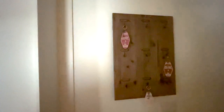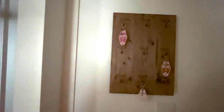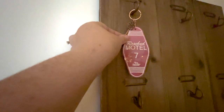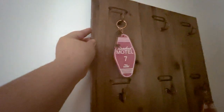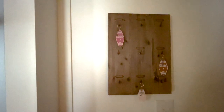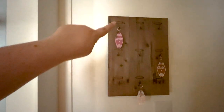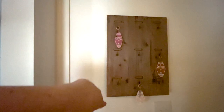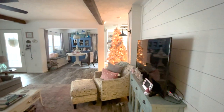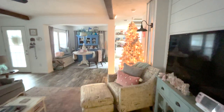This is not a Christmas item per se, but it's a Christmas present for another friend. It's Rosebud Motel key hooks that say, "Ooh, David. Yo, David." Can't say it like her, but still. It's so cute. I made these out of resin, and then I made the whole vintage key rack. I'll leave links for that below as well. But so pretty.